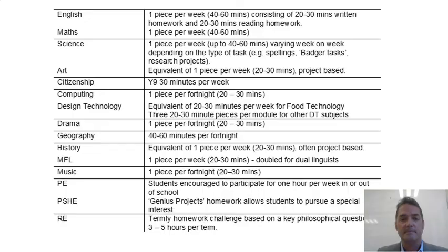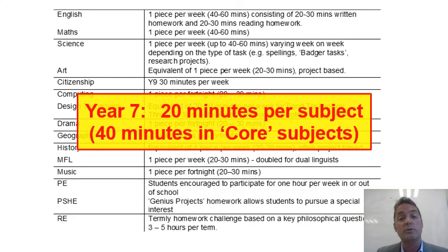Homework across the school is set differently in different subjects. We don't have a uniform policy. So some subjects might set it every week, some subjects per fortnight, and some might group it together into larger projects. However, this should amount to no more than 20 minutes per subject per week, 40 minutes per subject per week in core subjects, which are English, Maths and Science.